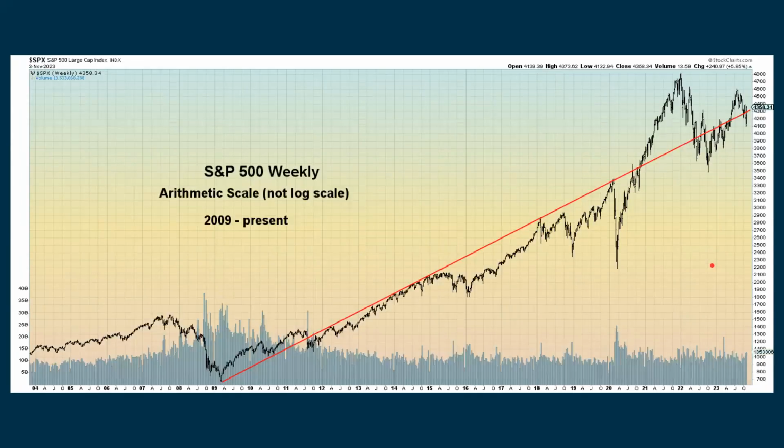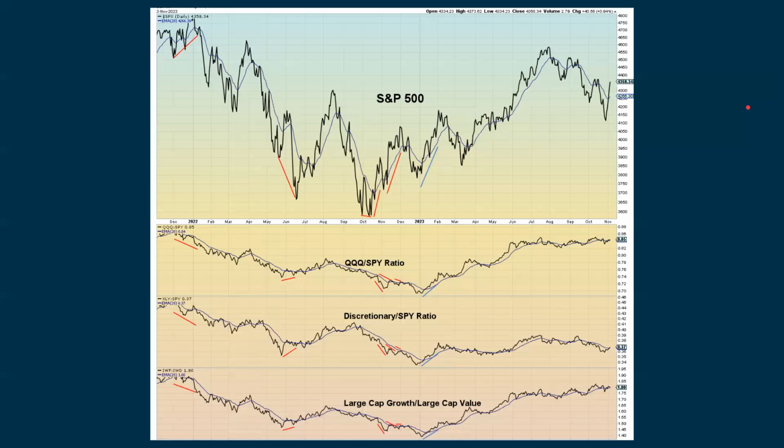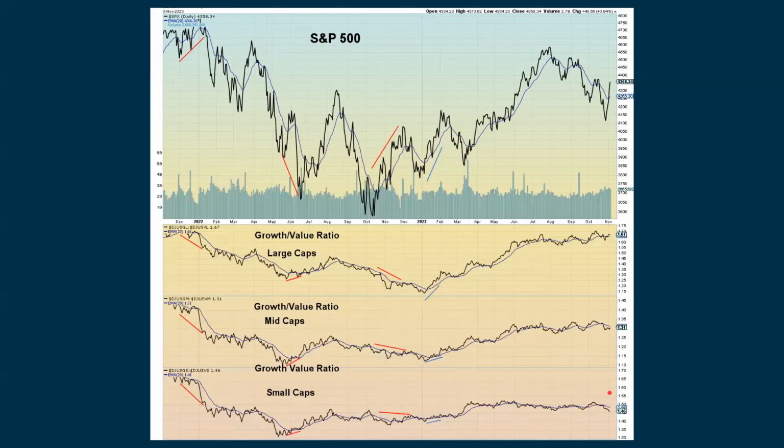Looking at the weekly chart of the S&P with our arithmetic scale, we did close back above that. That's positive longer term. But here's where we start to see some issues here. The QQQs to the S&P, nothing really spectacular. In fact, it turned down a little bit. A little bit of a tick up with discretionary to the S&P, which had been weaker. So this is more positive. When we look at large cap growth versus large cap value, it actually ticked down. So on a large cap basis, we are showing some improvement. We're chopping sideways with the mid caps. We're still showing weakness with the small caps.